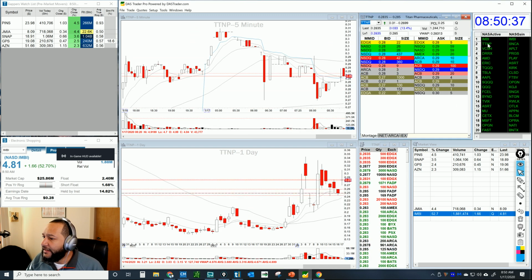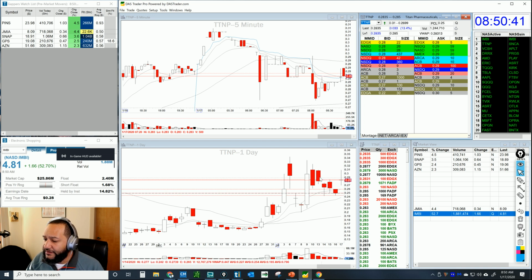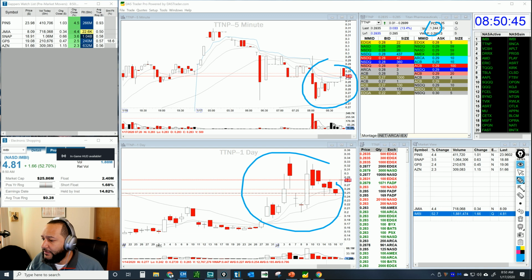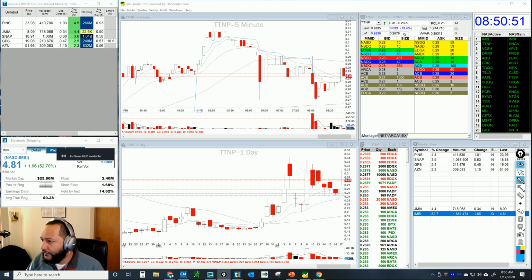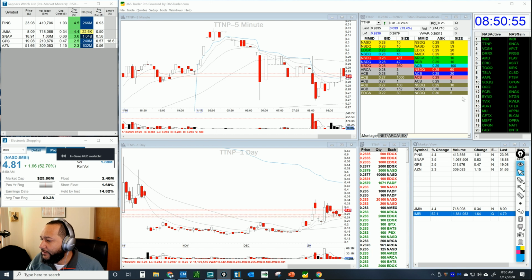Next we have TTNP, always on this list, not usually one that trades very good. You can see here the daily chart is just a mess. Pre-market action is a mess as well. It has 1.2 million shares traded, but they're definitely not trading any type of a clean pattern here at all. So 14.3 up this morning, but again, just a stock that is really a penny stock. You don't want to be involved with this.